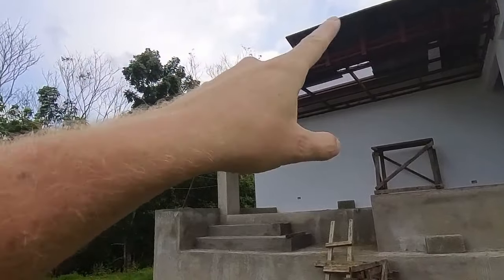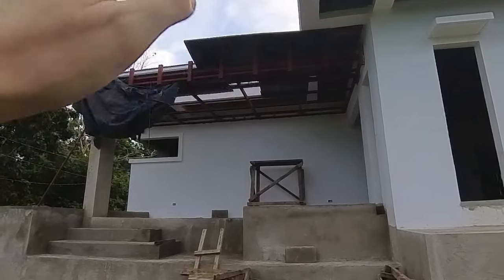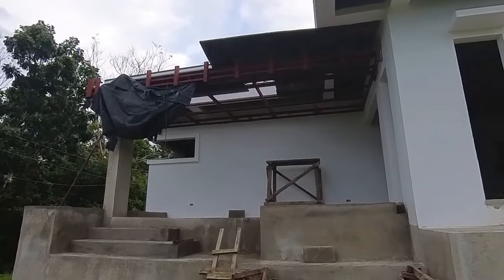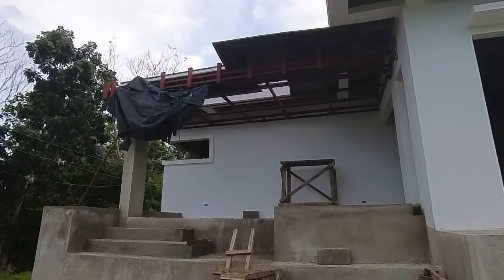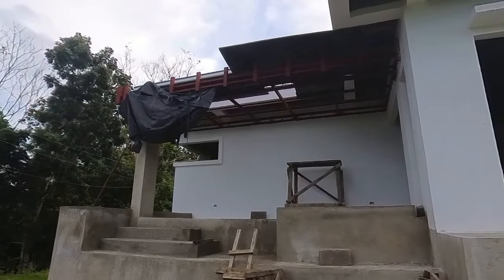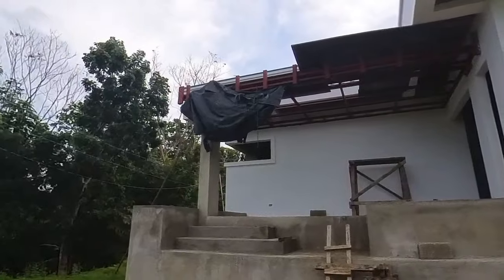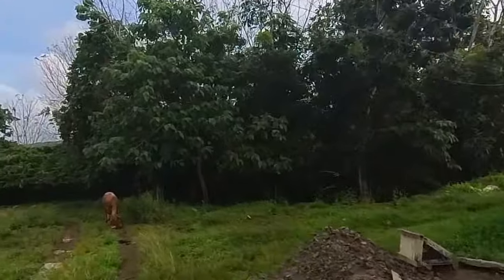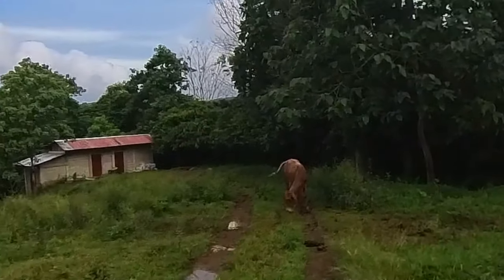They are still working, looks like, here on the covered patio. So they're working on the cover of the patio. The patio itself looks like it is concreted and completed. I don't know if they're going to put a skim coat on it. I would imagine they would. And let's go ahead and keep walking around this way. The cow is right there, just feeding away.